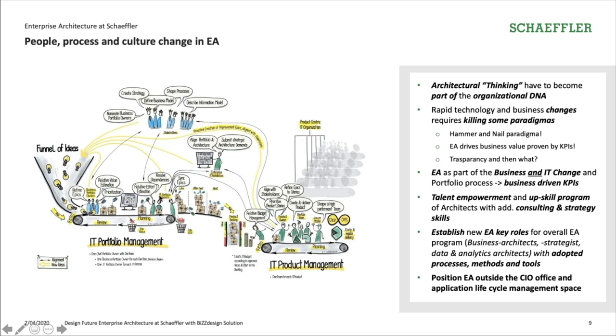Enterprise architecture, it's a little man in the middle with a drawing board. This is very important for us, that enterprise architecture is one key role when it comes to changes. And this is a nice sketch from a colleague of mine, where we work as enterprise architects with our stakeholders to shape the future, at best also generate ideas, which end up in the funnel of ideas, and then also business portfolios, IT portfolios.